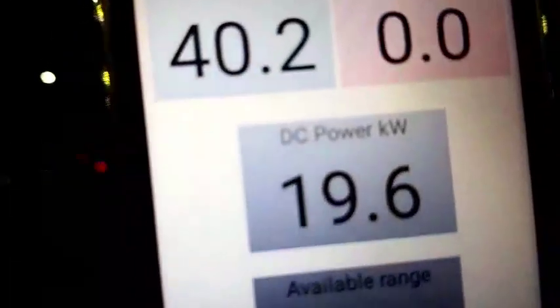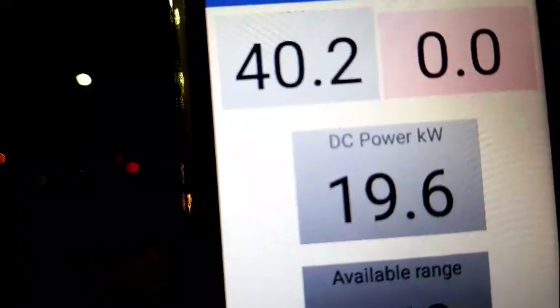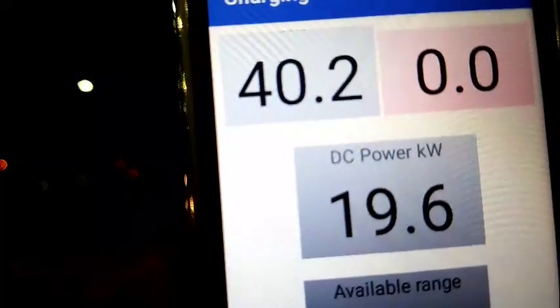Yeah, now the charging power also went down. Now it's 79% state of charge, you see it? 79%. And the DC charging power is only 19.6 kilowatts. But 40.2 is coming from the charging station.